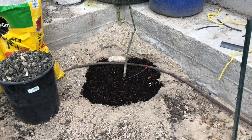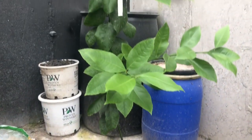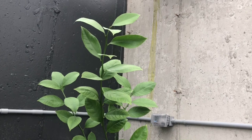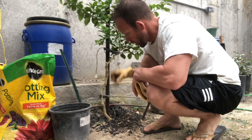Okay, so once again, for documentation purposes, I'm going to show you the lemon tree. It's grown tall, but it's kind of skinny. I'm probably going to have to put something in there to support it. We're now on to my last tree, which is my favorite crooked lime tree. So 4 down, 1 to go.